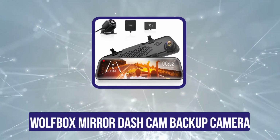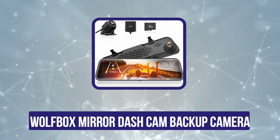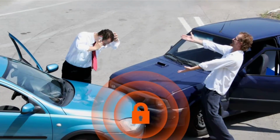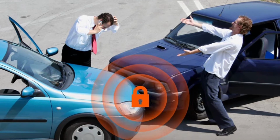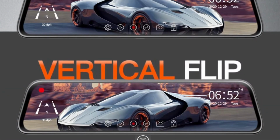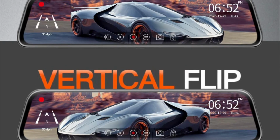And the first position in our list is the Wolfbox Mirror Dashcam Backup Camera. The Wolfbox Mirror Dashcam Backup Camera, which also happens to be the most popular option in the market for mirror dashcam setups. This unit offers up to 1296 resolution video capture from the rear camera and up to 1080p video resolution from the front unit. This is a smart dash camera setup that also comes with a 12 inches wide display unit powered by an IPS display panel.